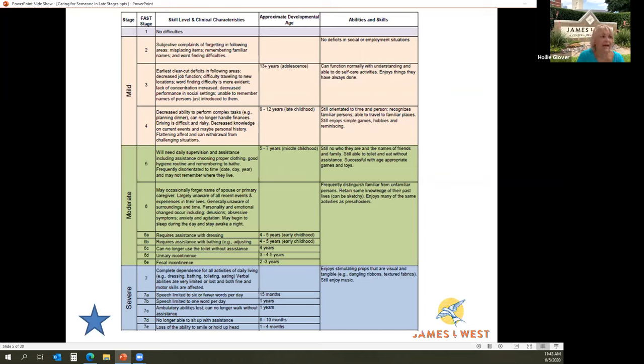But this is interesting to have, and each of the stages we've looked at this, but this time we're focusing right there on that blue where it says severe. And you'll notice over on the far right, on abilities and skills, it says enjoy stimulating props that are visual and tangible. So this is where we get into that sensory part. Dangling ribbons, textured fabrics, and they will still enjoy music. All the way throughout the disease, most people will still enjoy music.